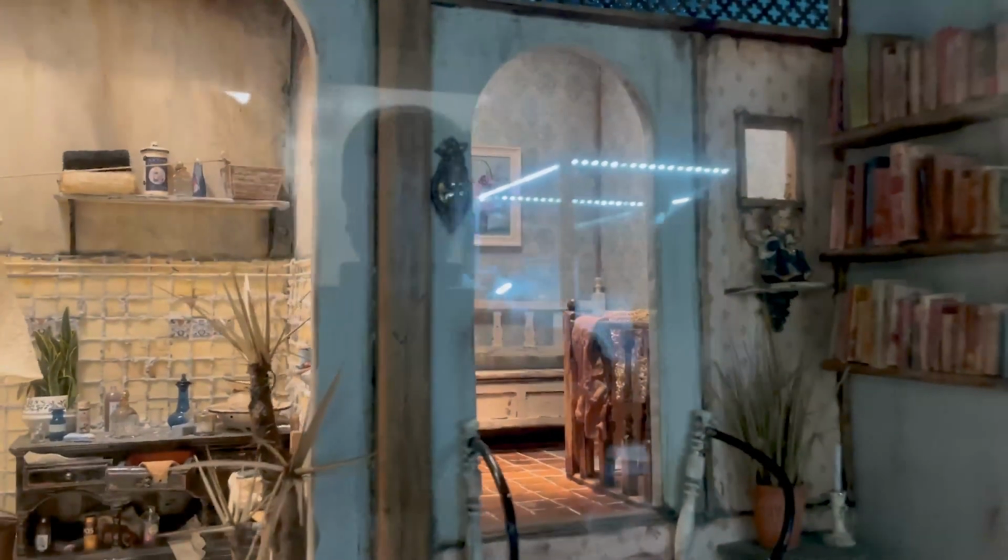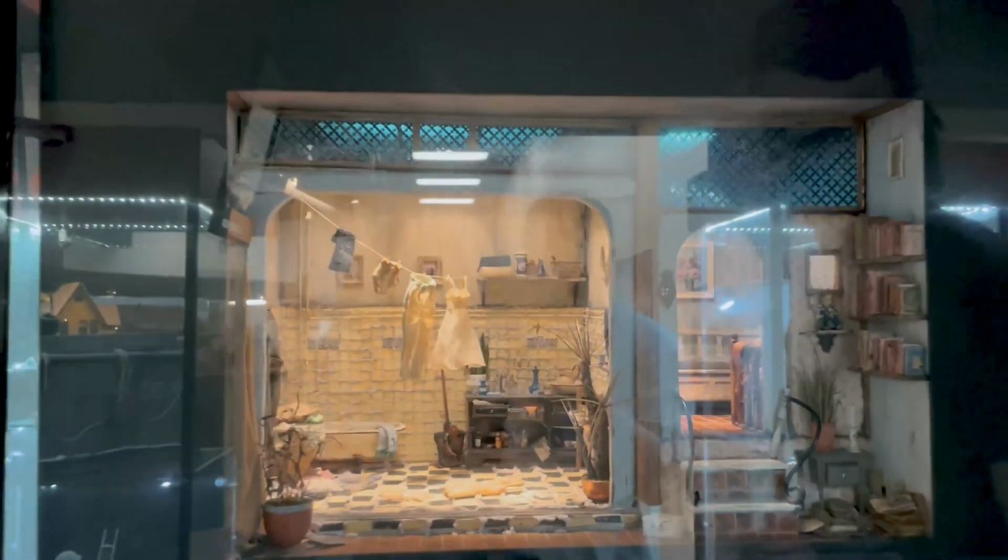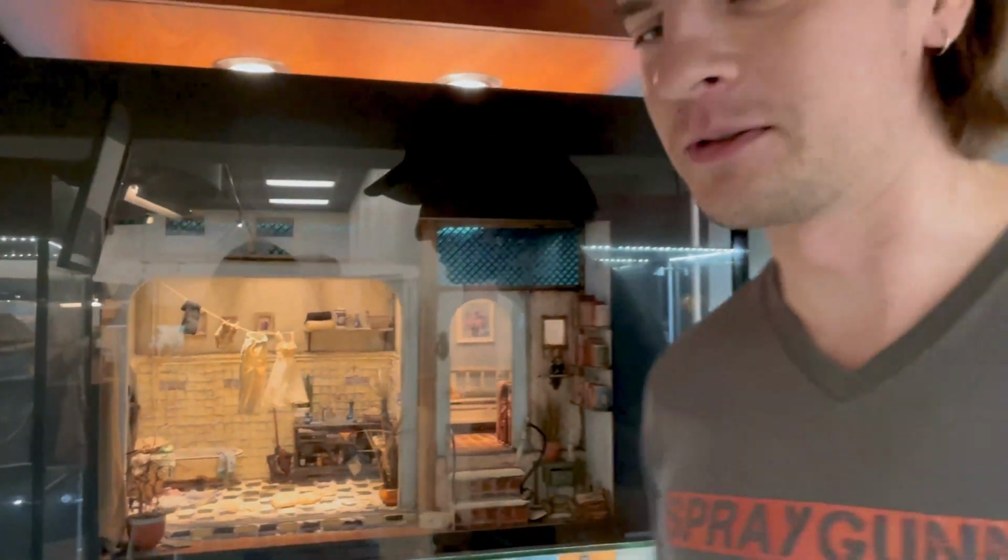I can almost smell how this place is. Yeah, it's really gross, and all the details. So yeah, really, really nice. Nice and gross at the same time.